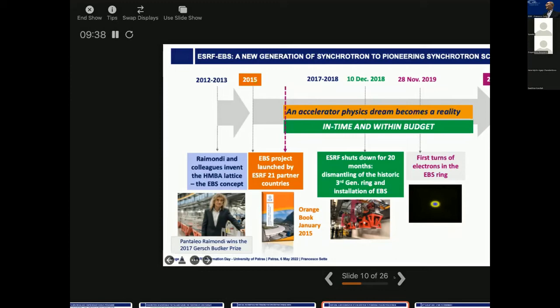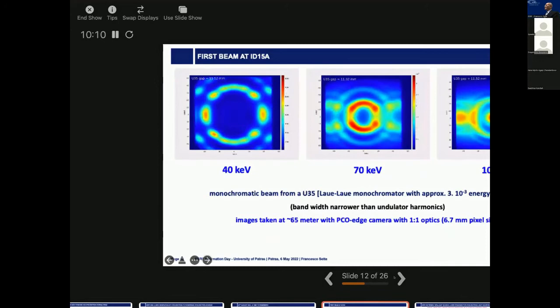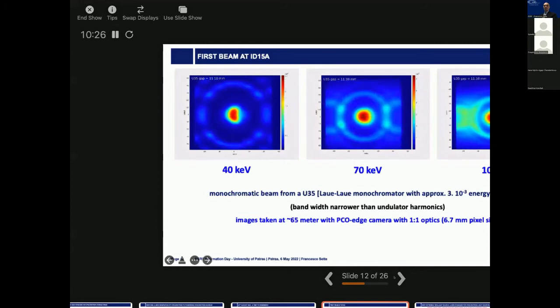This is a snapshot that shows the operation of ESRF with the new source in August 2020. You can see here 200 milliamps. You can see the topping up and the current that is brought back to 200 milliamps at those times, with a lifetime of about 9 hours and basically a topping up taking place every 20 minutes. We have been seeing with this new source features of the X-ray emission of undulators that were never seen before, as a demonstration of the completely different quality of this new EBS source, and in particular, the coherence of the X-rays that is going to be so important for imaging applications that you will see during the day.